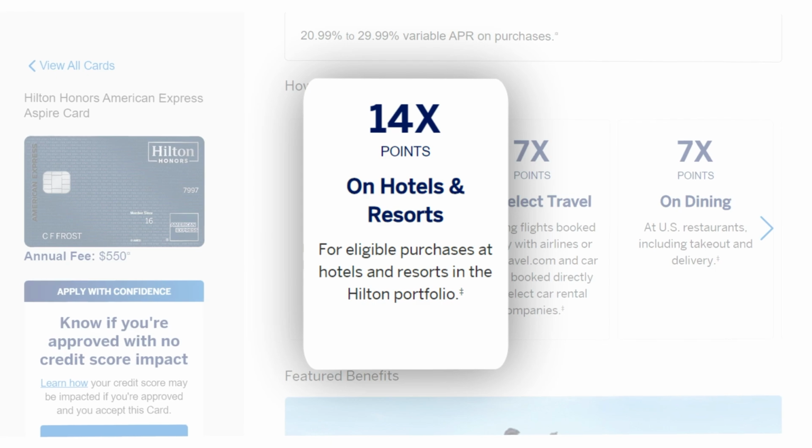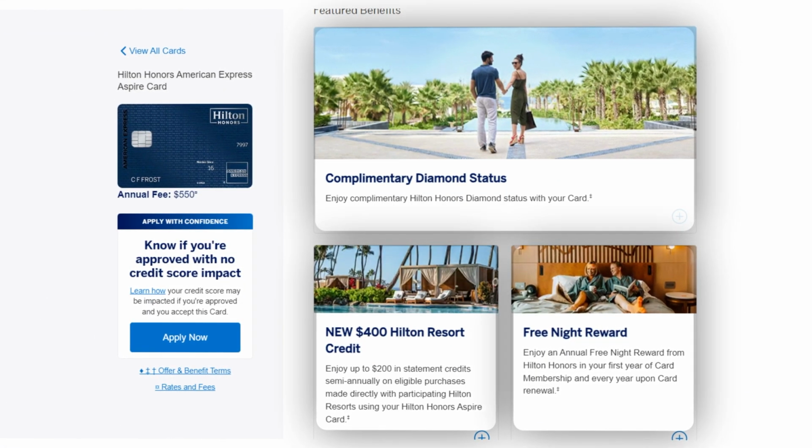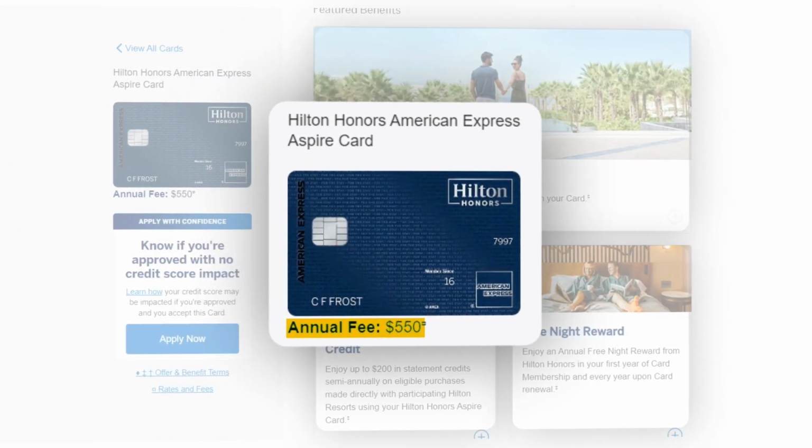On the complete other side of things is the Hilton Honors Aspire card, which we've referenced several times throughout this video, and has crazy spending multipliers going as high as 14 points per dollar, automatic Hilton Diamond status, a lot of other benefits, and a whopping annual fee of $550, which is a $100 increase from the previous annual fee.